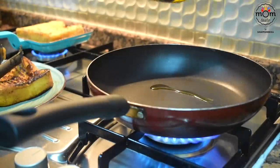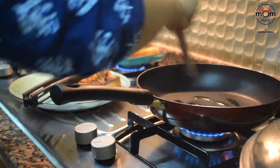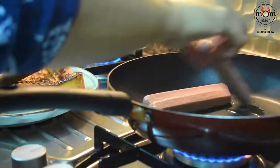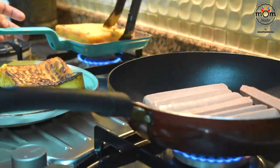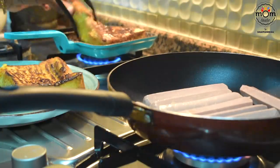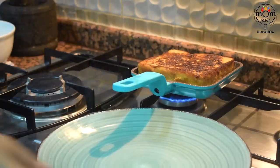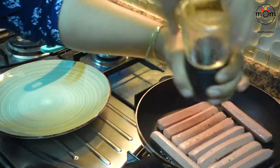Along with the sweet breads were some savory cheese sausages. Gave some slits on each, shallow fried in some olive oil. Sprinkling some crushed black pepper. And this is optional, but tastes good.